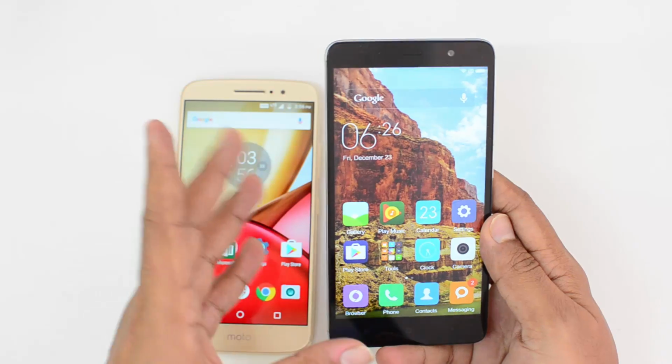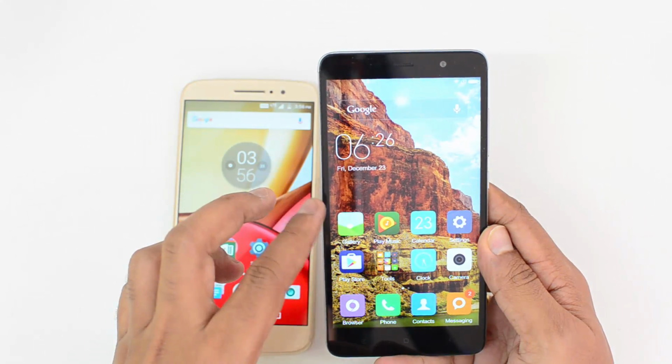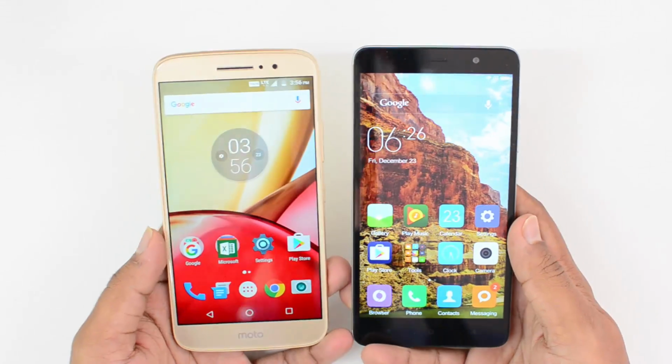So it's up to you, the user, to decide. If you want the plain stock UI, then you should choose the Moto M, while if you want a customized UI with a lot of additional features and tweaks, then it should be the Xiaomi's MIUI 8. Now that's the software part.